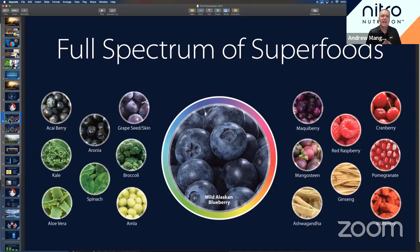This is a slide that talks about our sunrise. Now, the sunrise has 22 different superfoods. We don't have all of them listed here, but these are the majority of them, and it's a full spectrum. When we talk about a full spectrum, there are different pigmentations in different types of superfoods. You've got your greens, your blues, your reds, orange, purples, things like that. Those pigmentations actually offer a lot of the antioxidant benefit, so we talk about that full spectrum of different colors in the product.